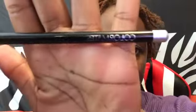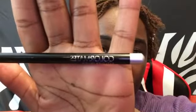So I'll show that to you freaks and geeks here. So Color Mates eyeliner pencil, black brown. And I have a little bit left, so I always sharpen my pencils so it's sharp with precision every time. So then what I do is I lightly go over, and this pencil is very concentrated, so you really want to make sure that you're careful with it.